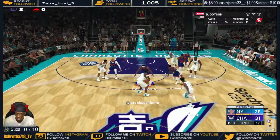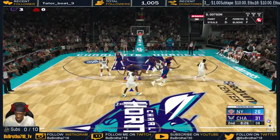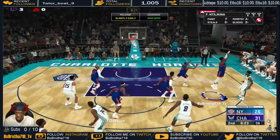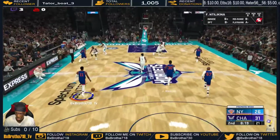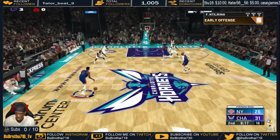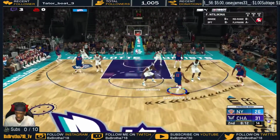Pass to Bacon. Back to Monk. Lets it go from deep. That shot off. Now the Knicks take it the other way. They'll be playing host to Toronto for the next one. That game is the first and last of their homestand.